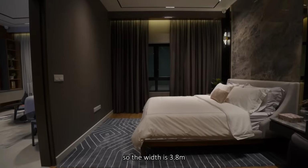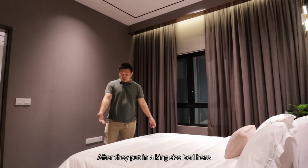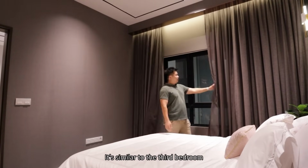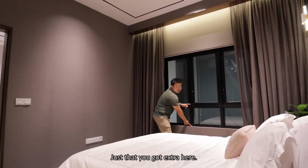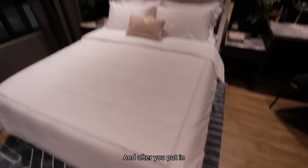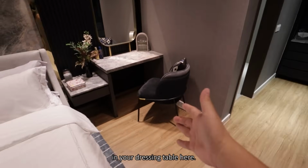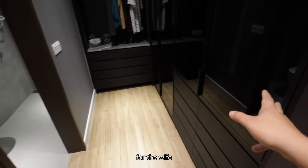So the width is 3.8, the depth is about 3.15 meters. After you put in a king size bed here, you still have ample amount of space to walk around. And for the window size, it's also bigger. It's similar to the 3rd bedroom just now, where you have 3 panels. Just that you got extra here, right? So when you open up to your favorite view, and after you put in a king size bed, right, bedside tables, you still have one more slot of space for you to squeeze in your dressing table here and your walk-in wardrobe. So this corner here is going to be so lovely for the wife.